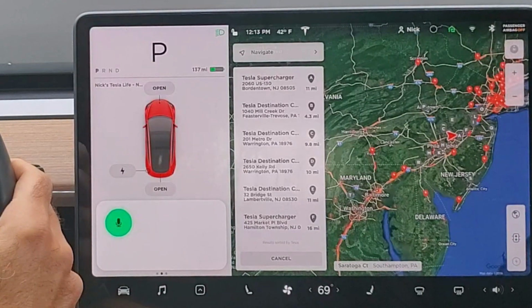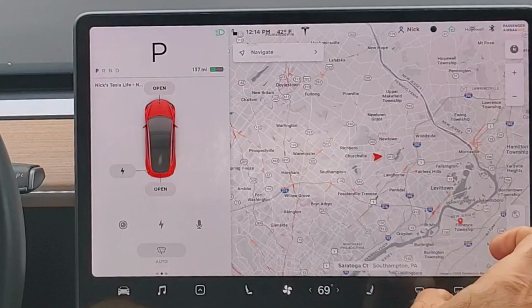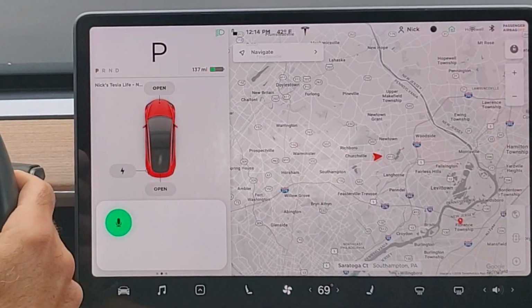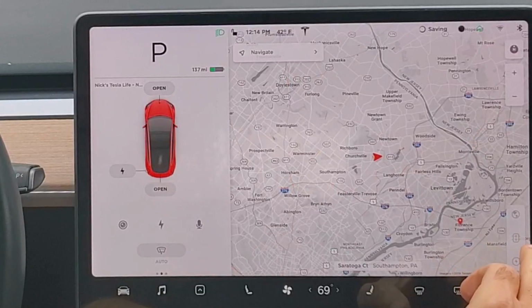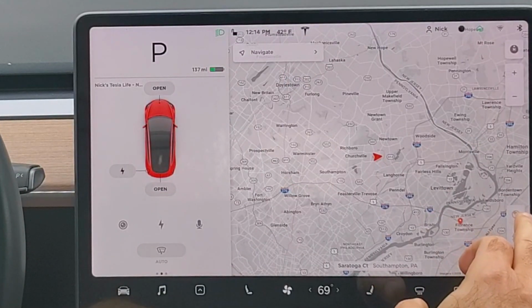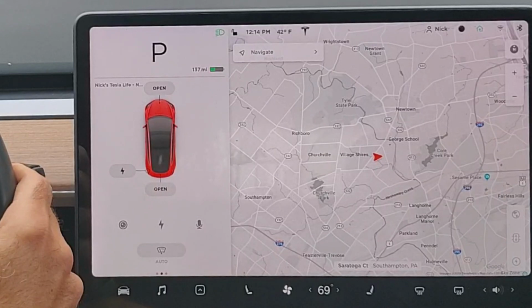Traffic off. Traffic visualization off. Traffic. Traffic off. Yeah, it just turns it on. Can't turn it off. Zoom in. Zoom out.